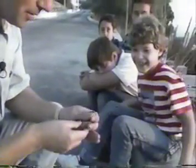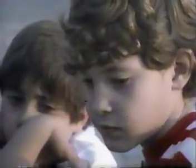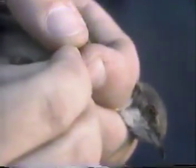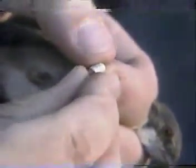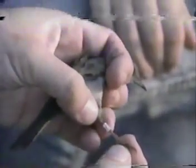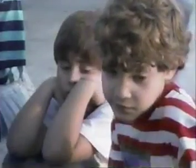Right. What kind of information is put on the ring? The ring contains an address, in our case, the British Museum in London, and a code number. And each number is different, so that when you ring a bird, a blackcap, if you like, it carries a number, and that's exclusive to that bird. If you find a bird, what do you do with it? You should take down the address on the ring and the number. You should write to that address and report the ring number, where and when you found it.